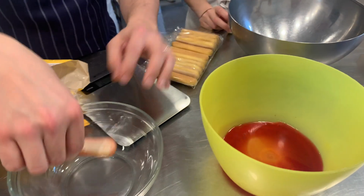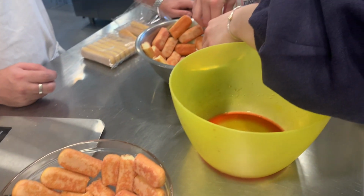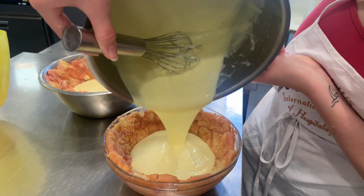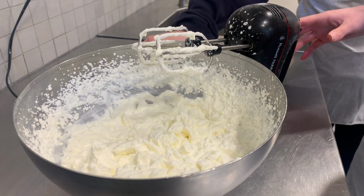So we split into 3 groups, and each group tackles a different recipe. Usually the class starts with about a 15-minute lecture, and then we get to cooking. But today, because it was desserts, we started with cooking and then did a lecture, and then came back to the desserts after they set for a little bit.